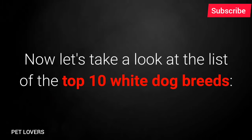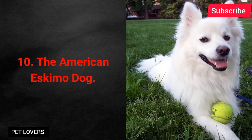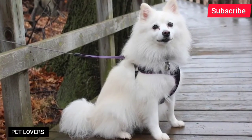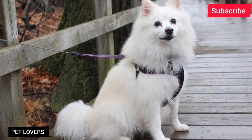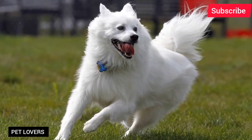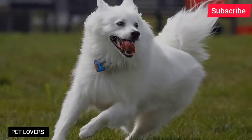Now let's take a look at the list of the top 10 white dog breeds. Number 10, the American Eskimo Dog. The American Eskimo Dog is a lovely little white pup that belongs to the Spitz family. They make for playful and smart little family pets.